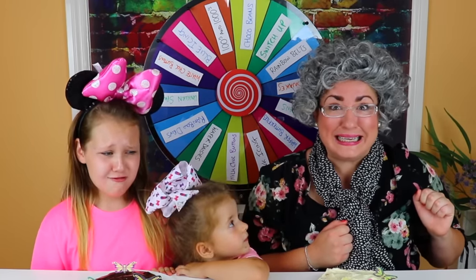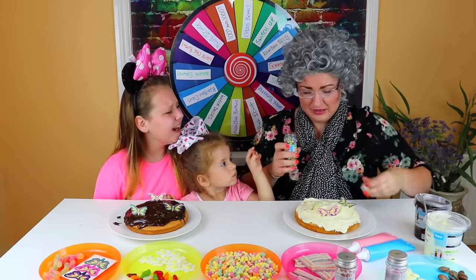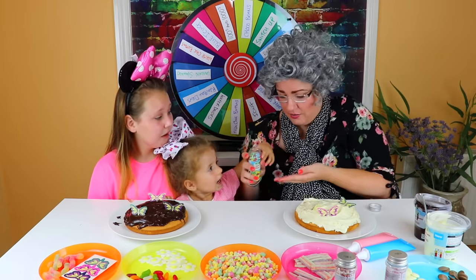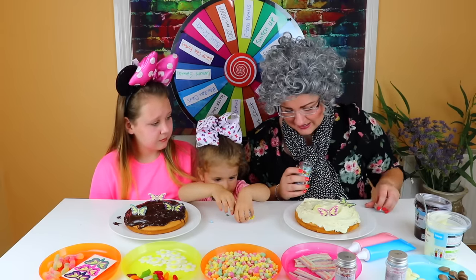Choco bean! No! You're gonna help Granny, okay? Hold on. No! Granny, I love this. This has to be a synchronized pattern going on here, okay? Oh, I'm gonna put Smarties. They're like little baby Smarties. You gonna put them on Granny's cake?